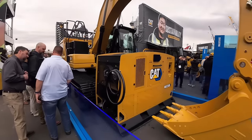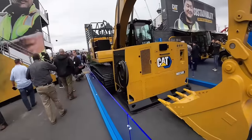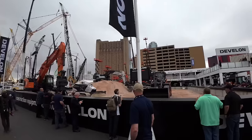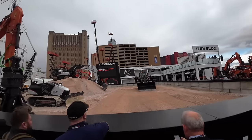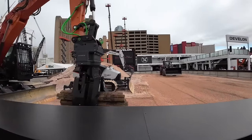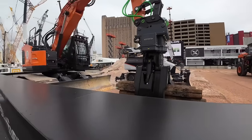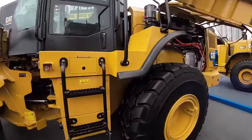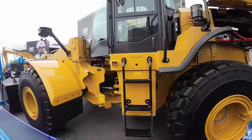A 320 electric excavator that has to come with that big thing to charge it up. You gotta have something to lift it up too. It's craziness. Electric Cat wheel loader.